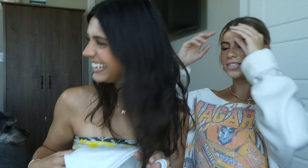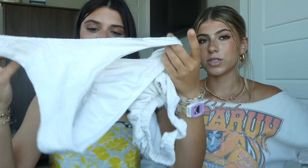This next one is also from Cotton On, and it's mine now too. It's this little cottage core one. It's a fluffy top, and then the bottoms are so cute. You're thinking about the Paxton bottoms. These ones are really cute, and they scrunch. They scrunch, guys. They're my favorite.